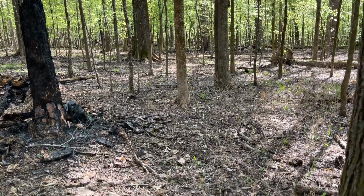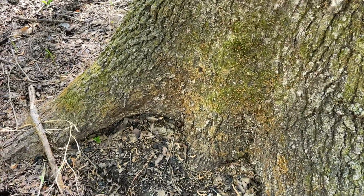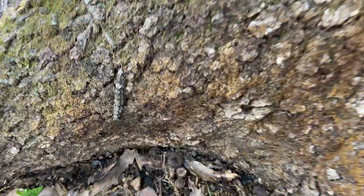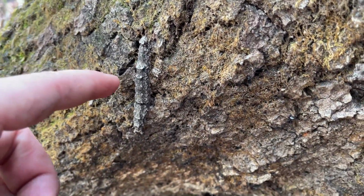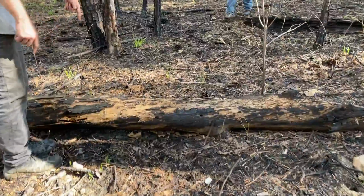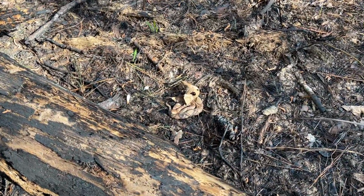It's not a snake, but check this guy out. Just looking around the base of this oak tree, I noticed something was a little bit off. Super well camouflaged caterpillar right here. I almost stepped onto that. Oh, that's cool. That's awesome, dude. Check that out.